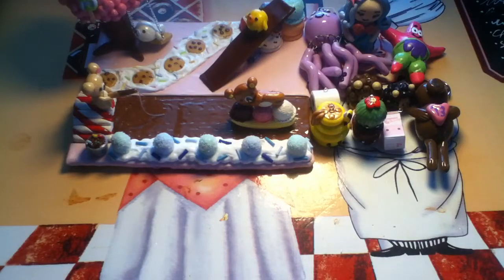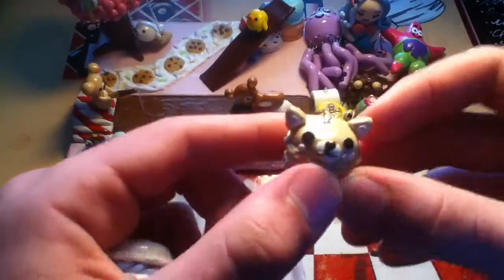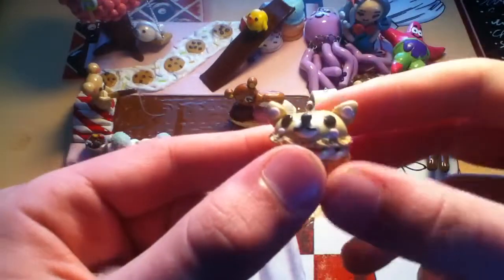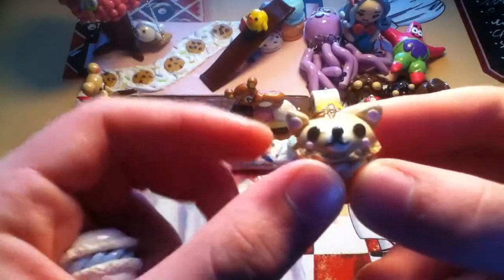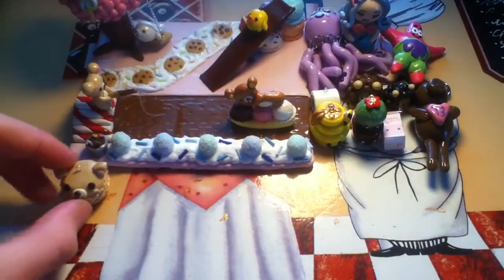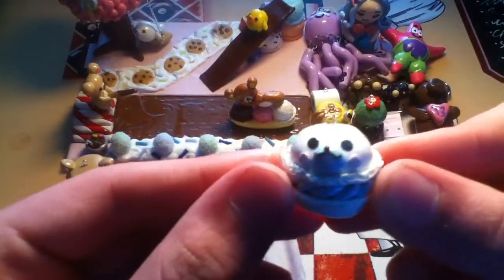And then for the characters, I have Homekuro, and I made most of them into Macaroons with the exception of one of them. I made Homekuro, and they're really well textured. I love the way that these turned out so much. And then I made Mamegoma.